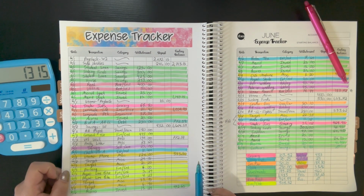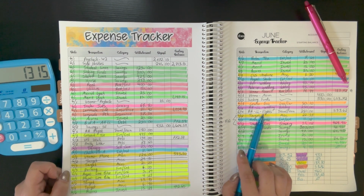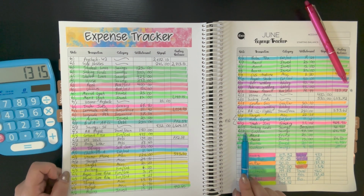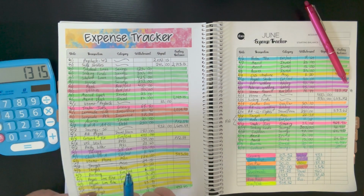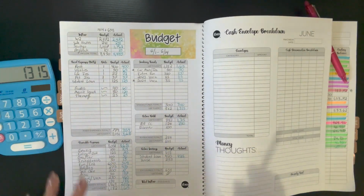What did I do wrong? Sinking funds, travel. All right, we just need to keep closing out the budget, and then we'll see what happened. Because I think there's some additional sinking funds here that I haven't accounted for quite yet. Because savings, I put $1,483, and I've only accounted for the savings and the savings. So hopefully it works out at the end.